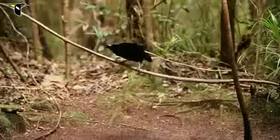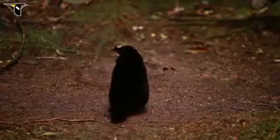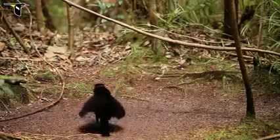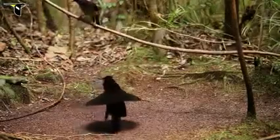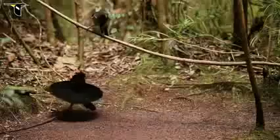The quintessential Parotia display, the highlight of their courtship repertoire, is when they transform from something that looks mostly bird-like into one of these amazing shapes. And we call this display the Ballerina dance. It's a display that's at once comical and awe-inspiring.